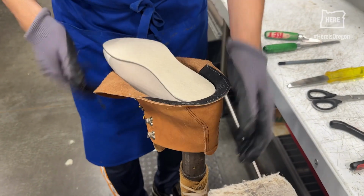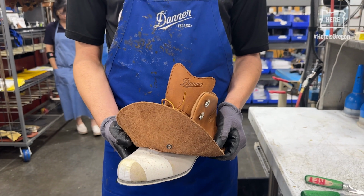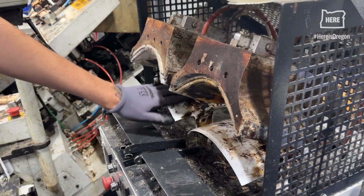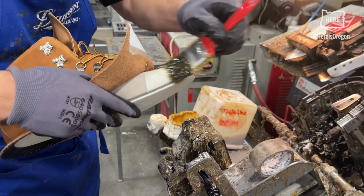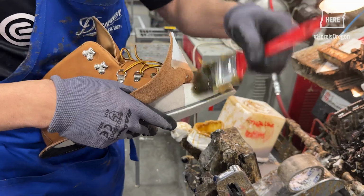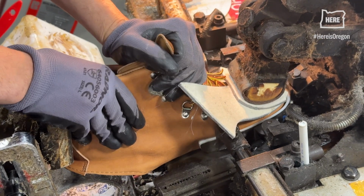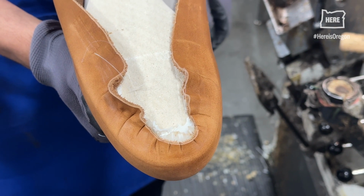The next part will actually be to take that leather and pull it around that last. So we'll need to heat that box toe up. Once it's heated up, he'll take and place that onto the vamp portion of our boot. So he puts a little bit of a glue on there, adhesive. The fingers of the machine will grab that leather and it will take and now form that in. So you can see where now we have a formed toe.